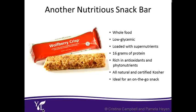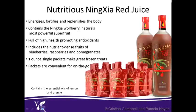Here is another nutritious snack bar, whole food, low glycemic, loaded with super nutrients, 16 grams of protein, rich in antioxidants and phytonutrients, all natural and certified kosher, and it is an ideal snack for on the go. Wolfberry Crisp. It is yummy, and they're all individually wrapped, so you can just throw them in your purse and off you go.